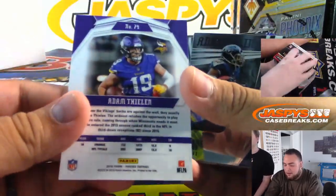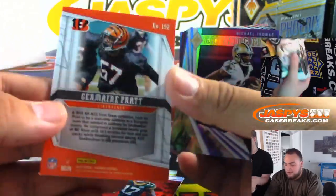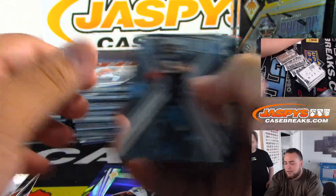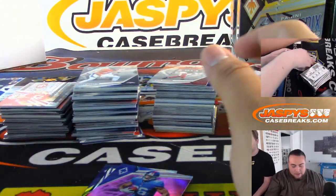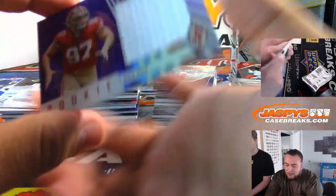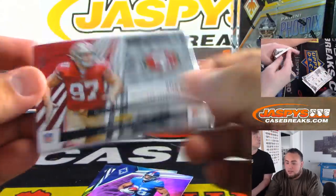Alright, Thielen to 75. Devontae Adams to 299. Pratt. What was crazy is that the Rams haven't had a first round pick now in another three more years. Saquon Barkley to 199. And they need a lot more help than quarterback. We got Nick Bosa, 49ers. He leaves on IR. Yeah.